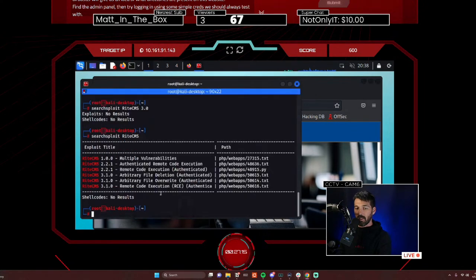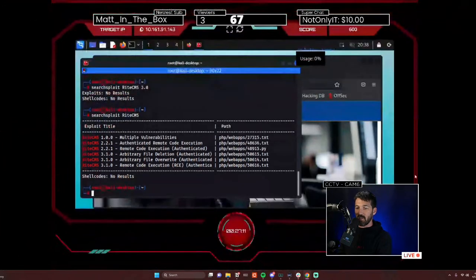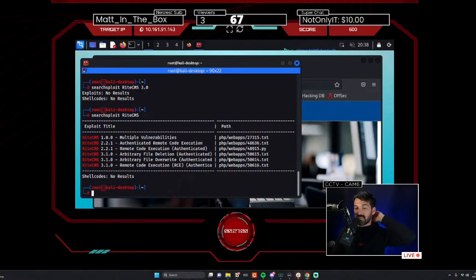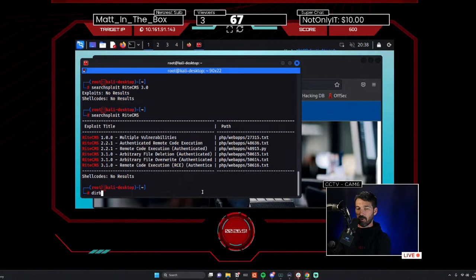Now, it says use directory brute forcing tools like Dirb or Dirbuster. So we're going to use Dirb. With CTFs, you've got to follow the directions, right? All I wanted was that exploit. It doesn't say go pop it right now. It just says go find this in Searchblade. Now it's saying use Dirbuster to find hidden stuff. So let's use Dirb and then HTTP, no S because it's port 80 and not secure.